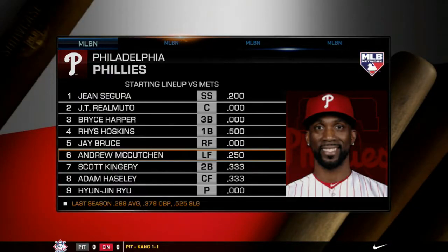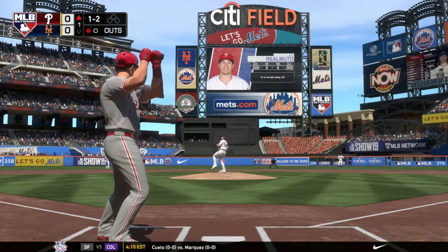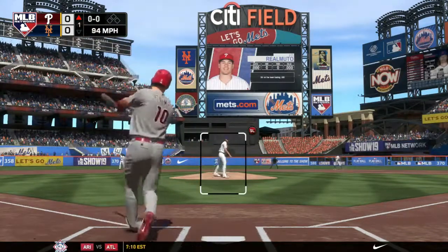Phillies lineup: we have Segura, JT, Bryce Harper. 4, 5, and 6 is Hoskins, Bruce, McCutchen. 7, 8, and 9 is Kingery, Adam Haseley, and Hyun-jin Ryu, who is making his major league debut this game.